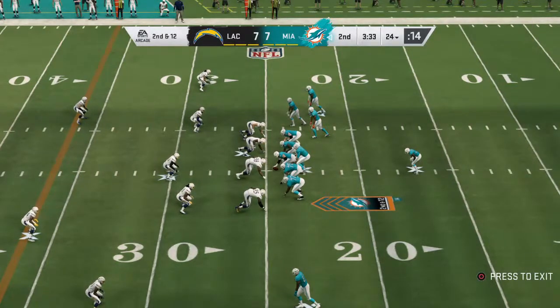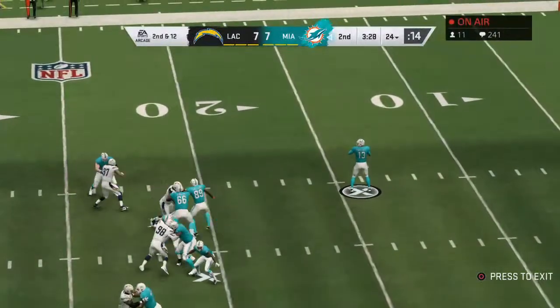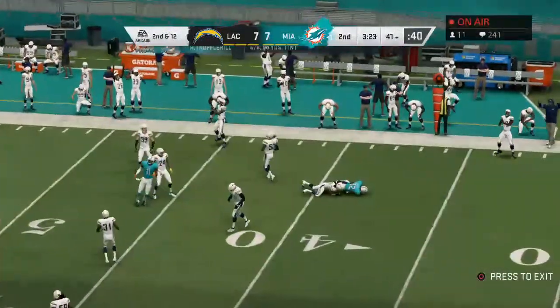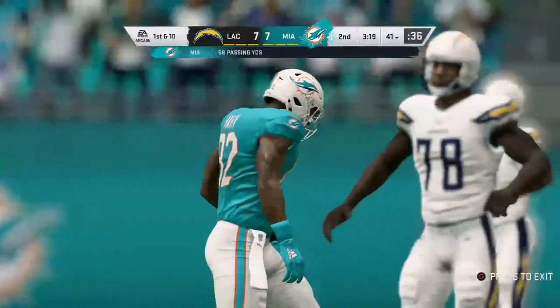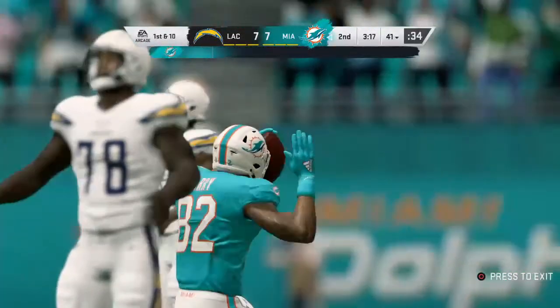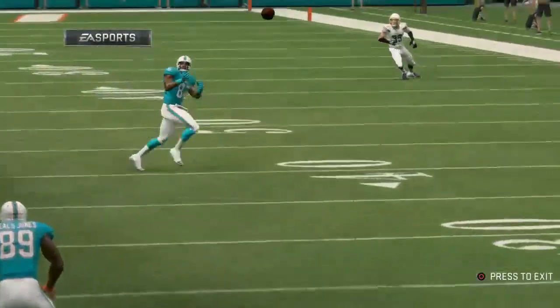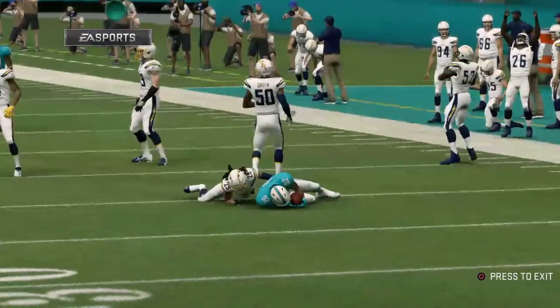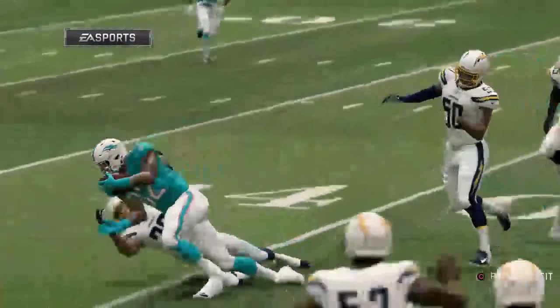Off the play fake, he'll look to throw. Gets this into the hands of N'Keal Harry. And they get him down, but not before he takes it across the 40-yard line. It's a first down. The goal for any offense versus his own defense, find the holes where guys are available and put the ball on the receiver before any defender can step up and fill it. They did it well there. Perfectly executed crossing route.